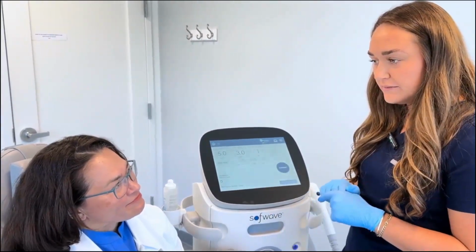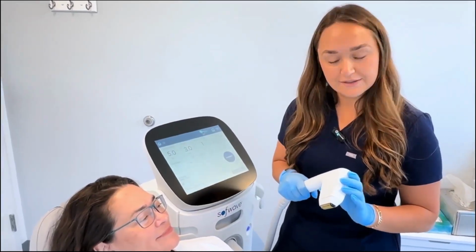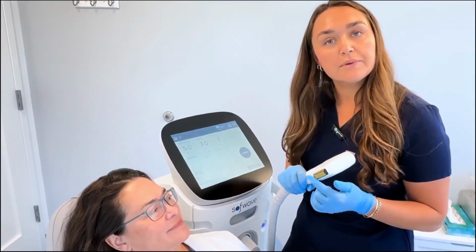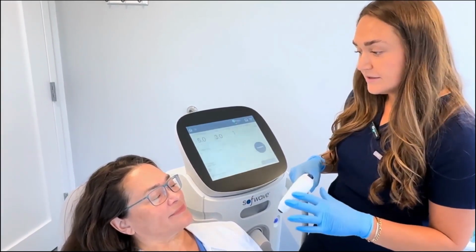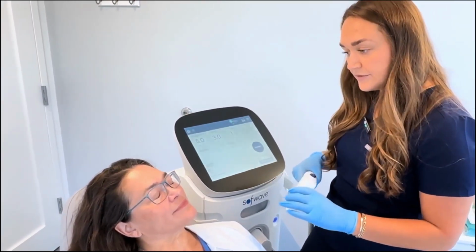Do you have any questions for me? No. Excellent. Great. Okay, so this is the Softwave handpiece. This is what will be making contact with her skin. It is a little bit cold to the touch, helps cool the skin during the treatment. Dr. Atkins, what you can expect is a couple seconds of warmth, 1 second of hot, and then it will cool right back down after.